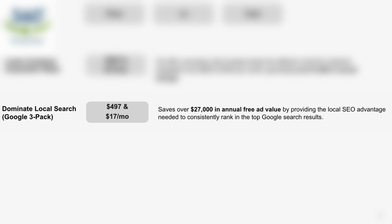And finally, the SEO advantage. By consistently ranking in the 3-pack, you are capturing the equivalent of $27,000 a year in free ad value. While no one can guarantee a Google 3-pack listing, providing Google with the interactive content it craves is at the top of the list of how to get there.